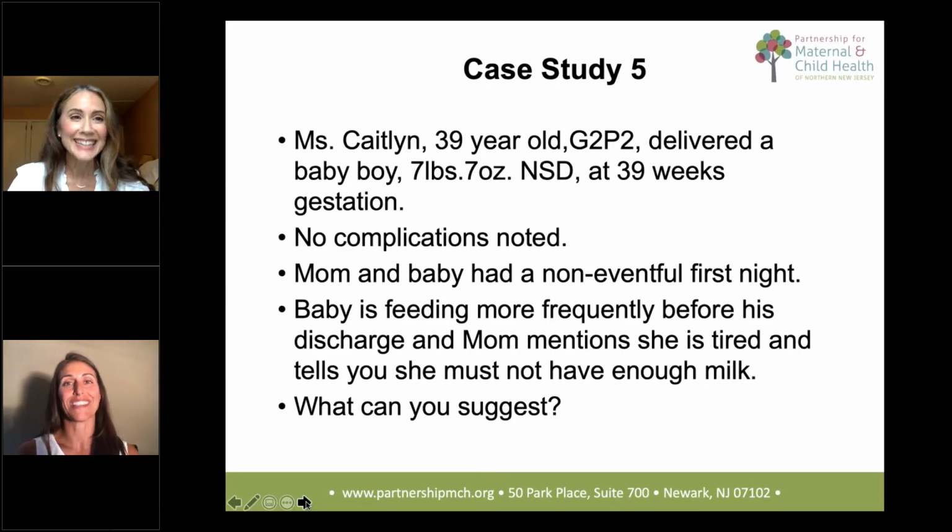Agreed. Repetition is a vital portion of the support you provide to breastfeeding dyads.